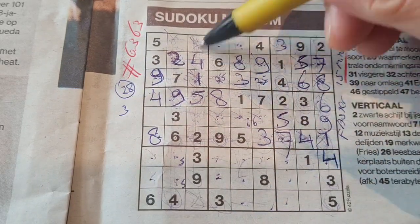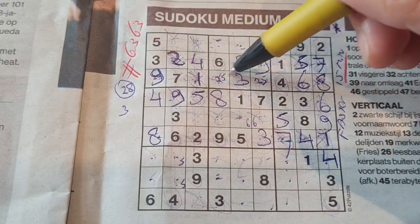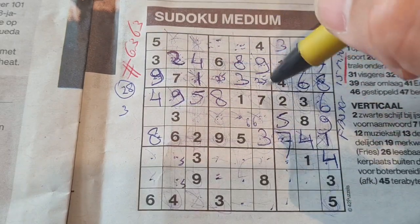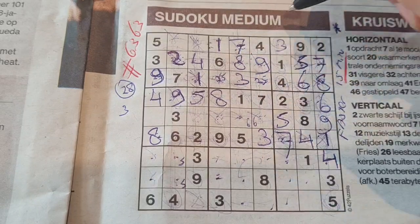2 numbers left in this big square, for numbers the 1 is missing. The 2, the 3, the 4, the 5, the 6, and the 7 is missing. 1 and the 7. We have a 1 in the middle column, no 1 there. 1 should be here, and the 7 goes there.